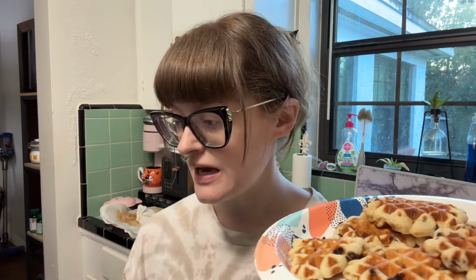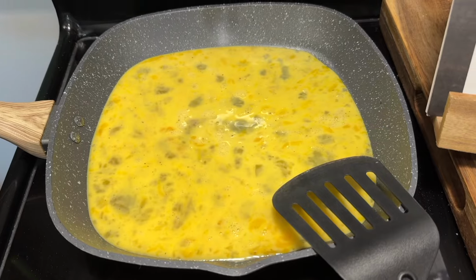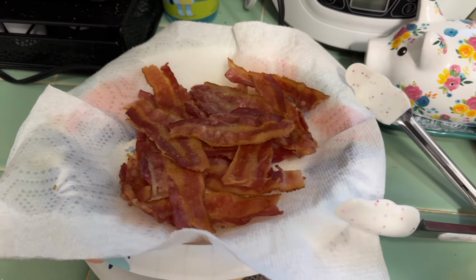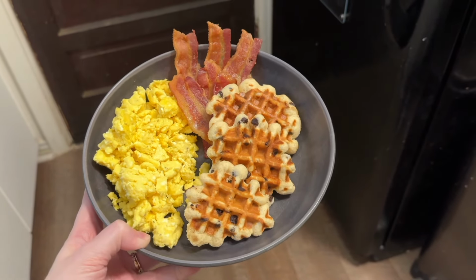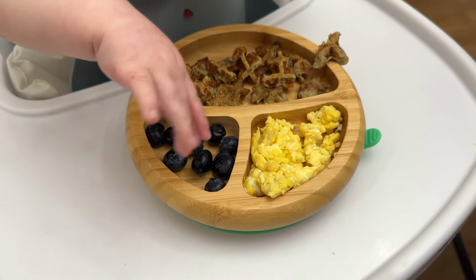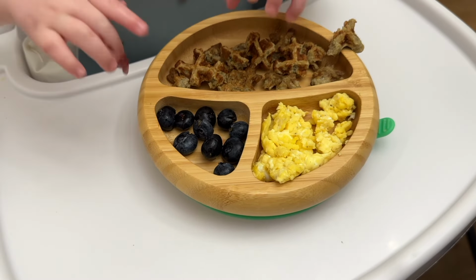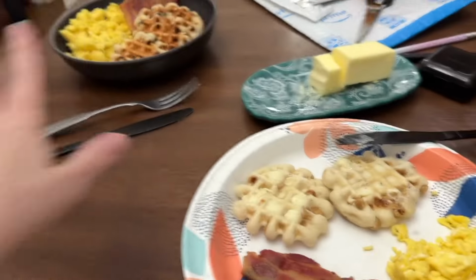I'm gonna set these aside. I'm gonna do eggs really quick. Kevin's on his way home. And breakfast for dinner is done. Luca's meal, he's enjoying his blueberries first. Kevin's meal. And then I put mine on a regular plate because I just took a picture of his.